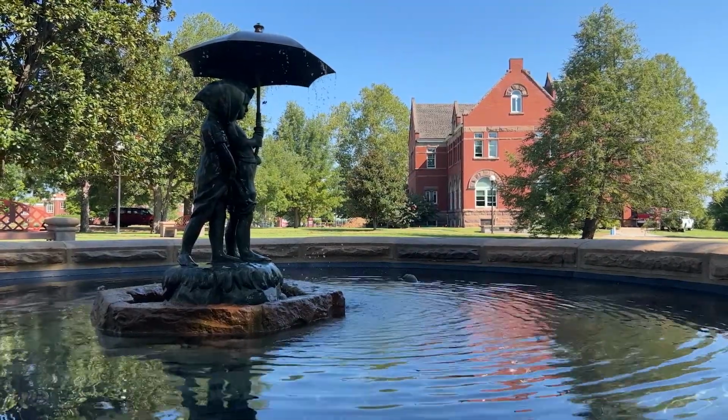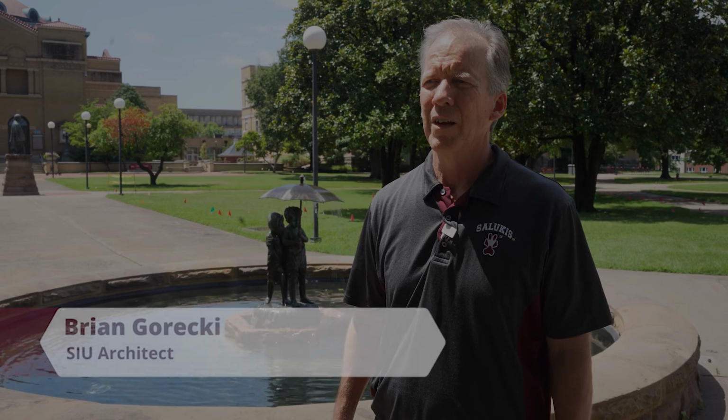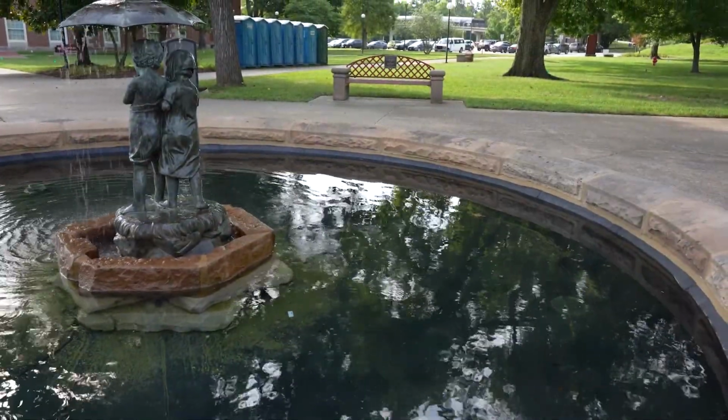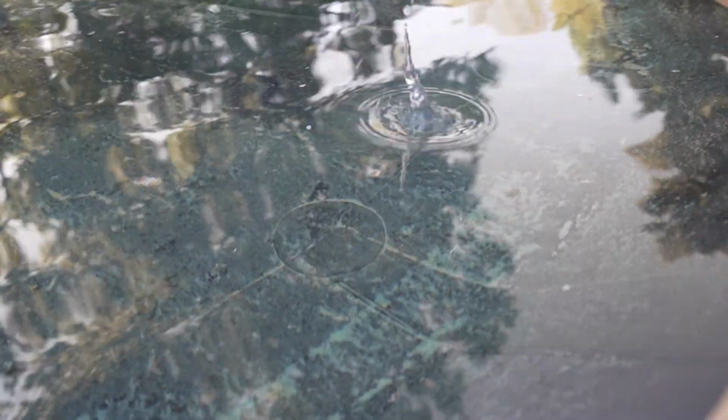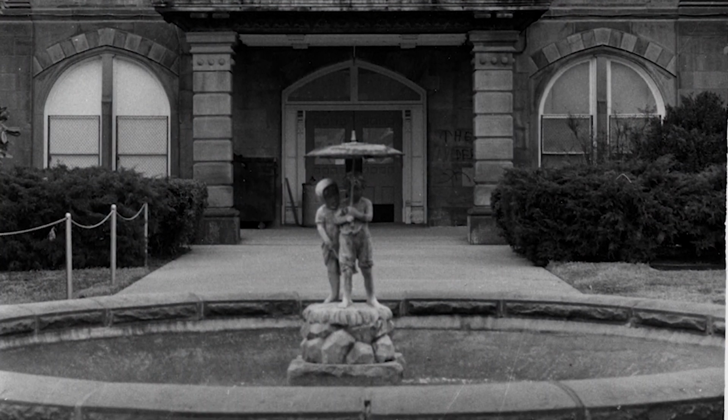The original was a donation from the class of 1886. And it arrived here on campus sometime between 1886 and 1887, apparently. And I believe that perhaps the base of the fountain was actually here prior to that. Brian has scoured through dozens of photos dating back to the late 1800s.